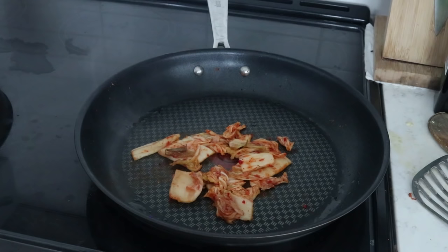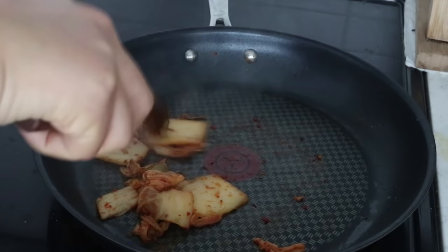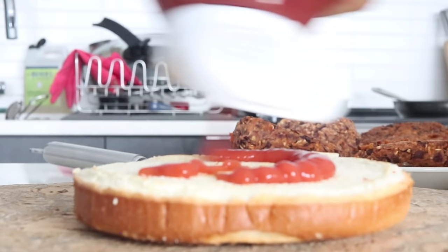So I'm just gonna stir fry it for a little bit on the pan. I'm gonna add a small pinch of sugar and then just stir fry it for a few minutes. And let's also toast up some burger buns, or 1 burger bun, because it's just for me. And then you can dress your burger however way you want.